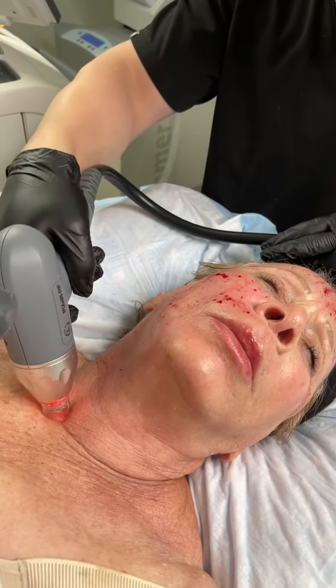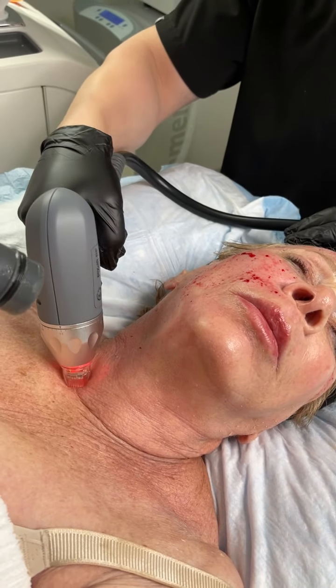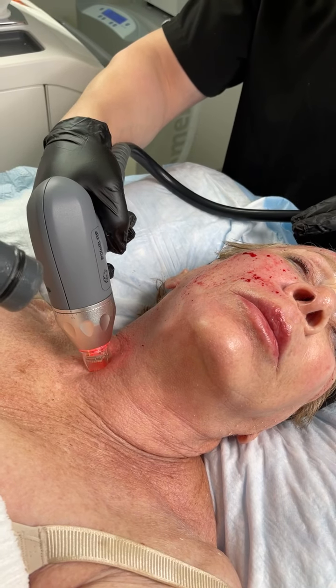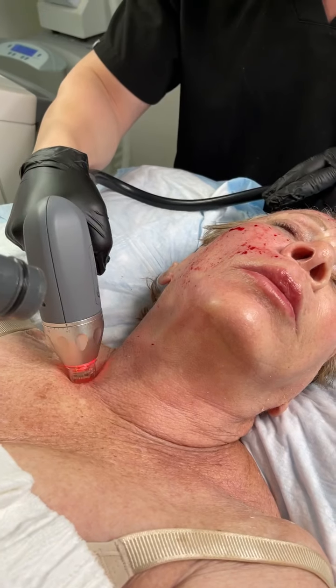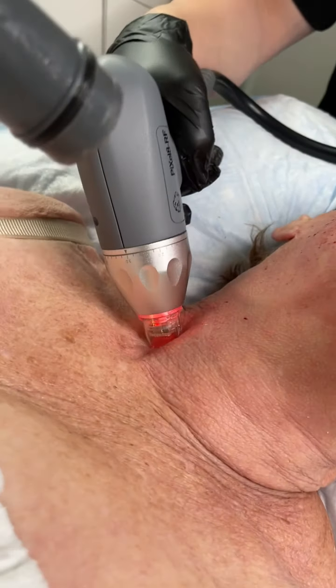And so I really like this for this area, you guys, because of crepiness, looser skin. We just want that thin, sensitive skin to tighten up.